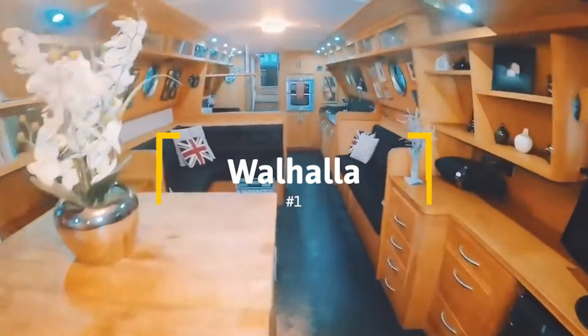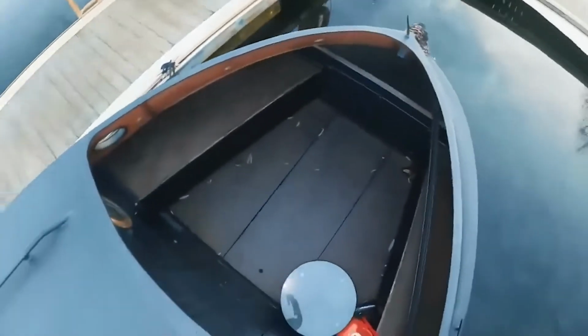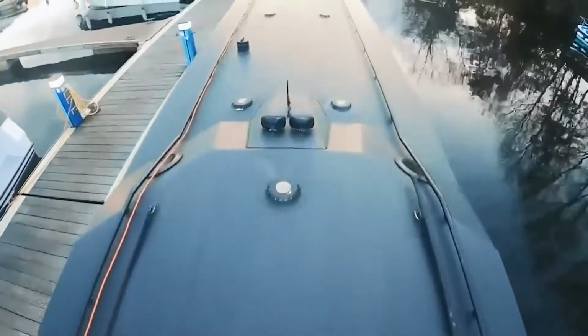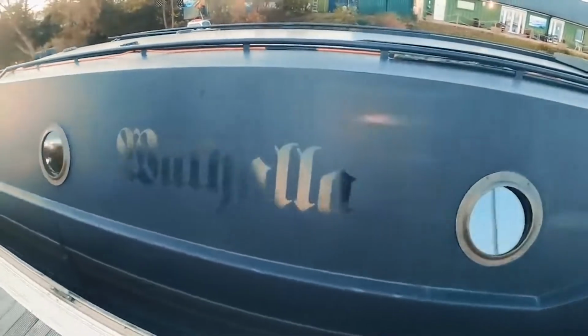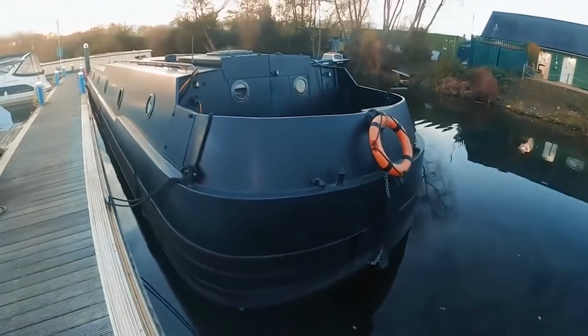Walhalla. We talk about motorhomes on the channel all the time. However, houseboats are much rarer, but we did find one for you. The 69-foot vessel with the majestic name Walhalla was built in 2012, commissioned by an elderly couple from the UK. What sets it apart from all other vessels is its original design.